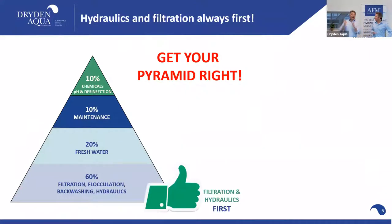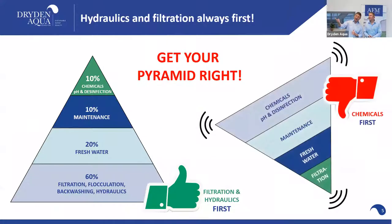The pyramid. Yeah, remember the pyramid. What's important? That it stands like this, like Egyptian, and not like this. And this is all about filtration and hydraulics. And we talked in the first two lessons about hydraulics and filtration already. And let's make a short review on this. Yes, let's do this.